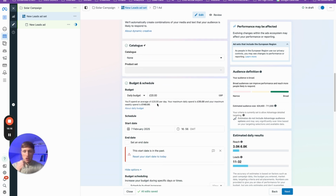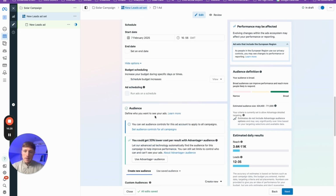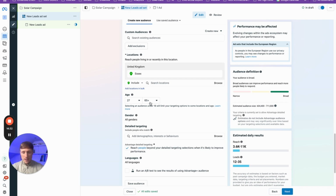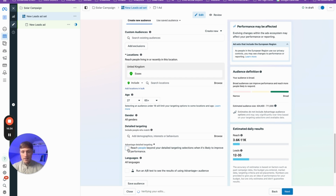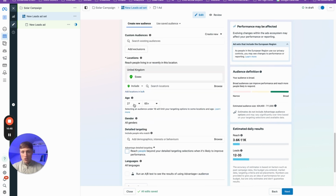This is where you set the budget, so how much you want to be spending on a daily budget. We recommend at least £20 to £25 a day. And then again, we're targeting the Essex area, people aged 27 to 65 plus. Make sure we untick that because we're doing it ourselves. You can see here it tells you what the audience size is. The estimated audience size is 604,000 to 711,000. And when we're targeting 27 to 65 plus, hopefully the vast majority might be homeowners and potentially looking into solar and how they can do that.